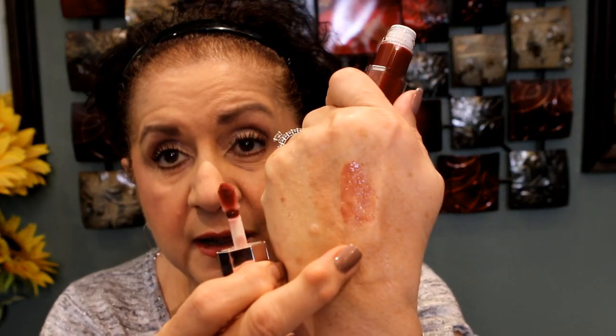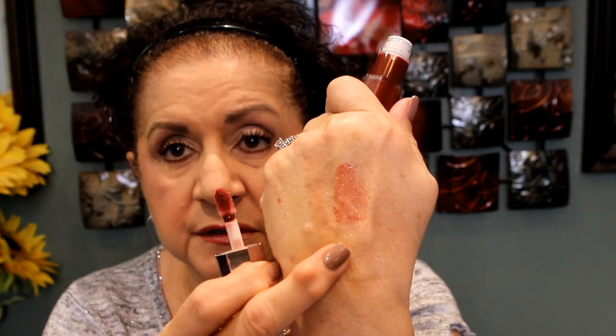I have been wanting one, and ULTA had it on sale, and I went ahead and I got it. That is the shade right there. I got it on my last ULTA Rewards haul. They had a 20% off sale, plus I have ULTA points. So this is a gorgeous shade. Love it. And it's not sticky.